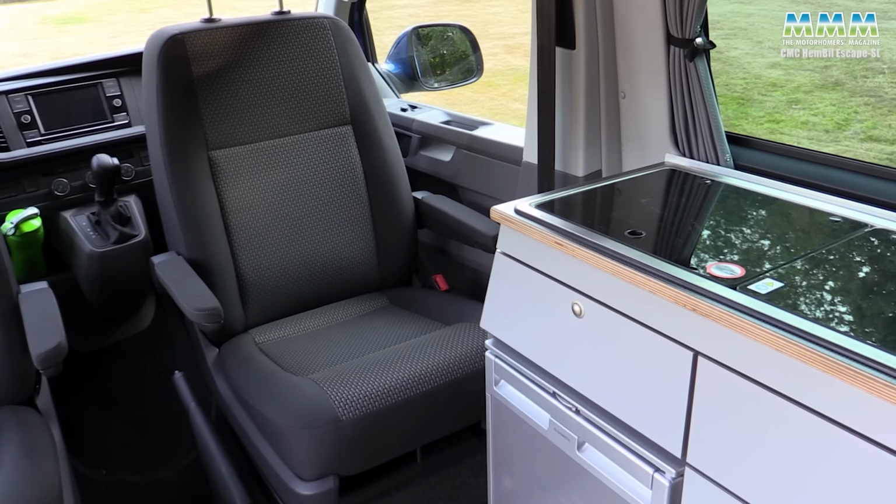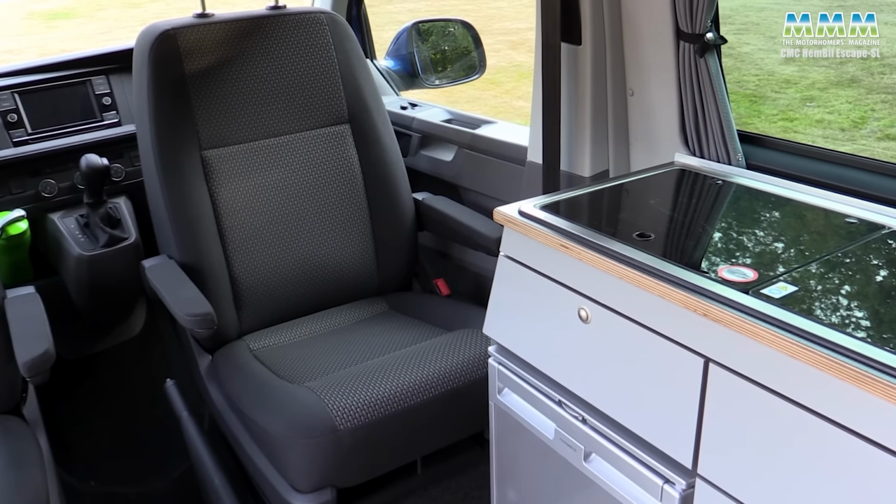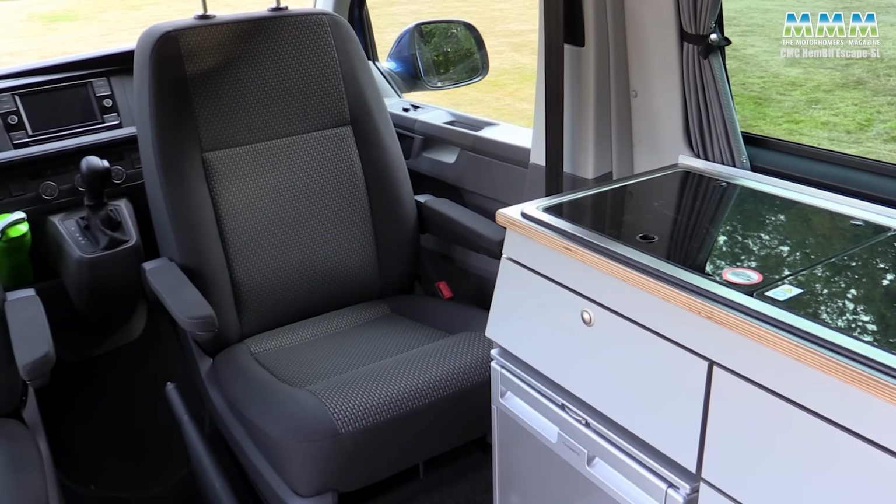Now there is a slight compromise with the driver's seat because you've got the kitchen there, but it's still perfectly usable because this isn't a particularly wide kitchen.